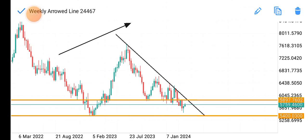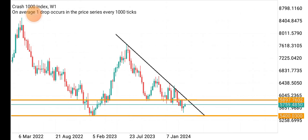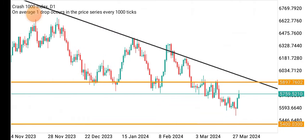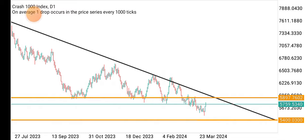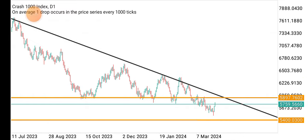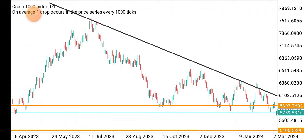It's going to buy to the upside. All right, so let's go down to the daily time frame to see what we have there. As we go down the time frame, it makes the market clearer; the structure it forms becomes clearer and more visible to us. So on the daily time frame, what do we have here, guys?